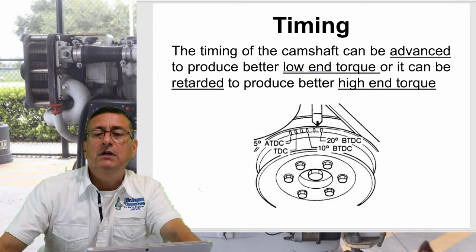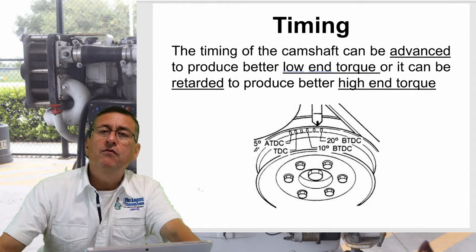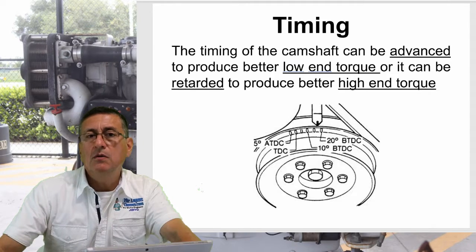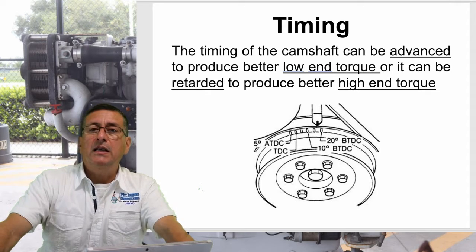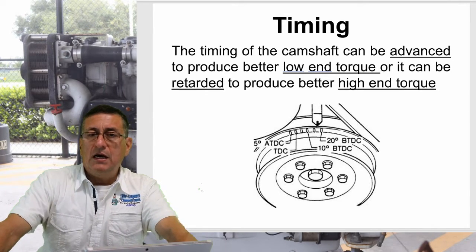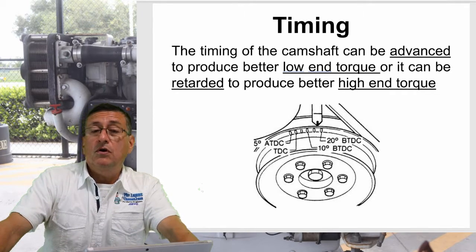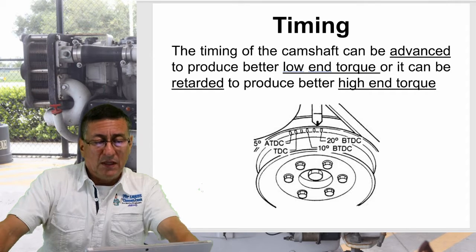This is chapter 6, episode number 2, and today we are going to talk about the timing position. Once again, I am going to do the procedure for both engines, for inboard gasoline engines and inboard diesel. Right now I am going to start to explain the meaning of timing, and the meaning of advancing the timing and retarding the timing.